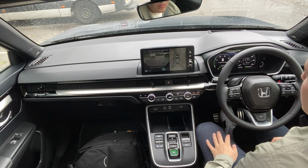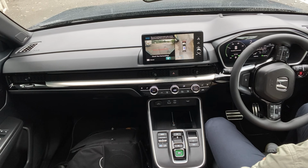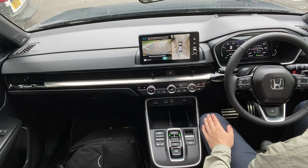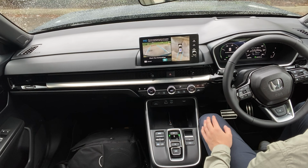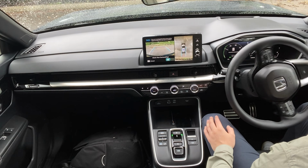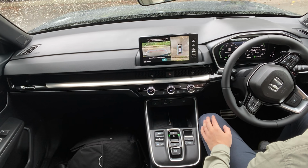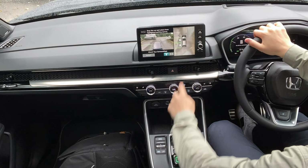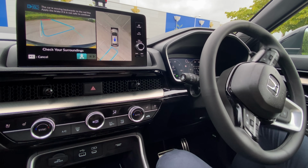Apply the brake and press the switch. Done. I am now not doing anything. The car is doing this all by itself. Now it's going to reverse. To be fair, I gave it a bit of a tricky one to go into. It is doing it by itself. This should be the last one. Swinging in. It's going. It's going. We've made it perfectly in the middle. Well done, Honda. The parking pilot feature is only available on the plug-in hybrid option.